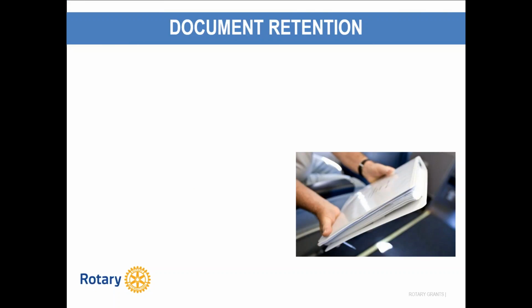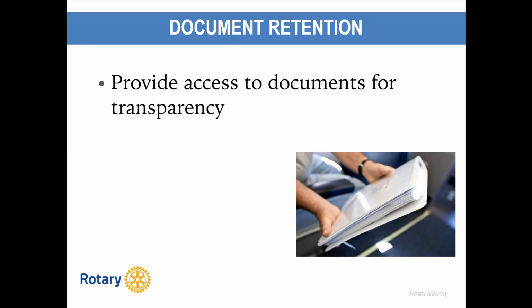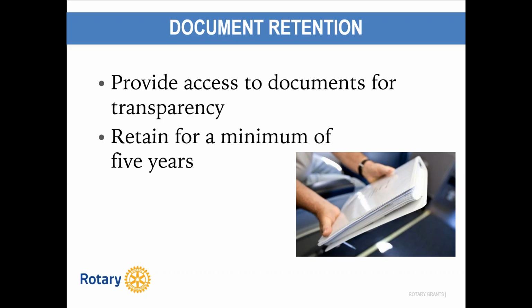As to document retention, all documents should be accessible to everyone in the club. It may be that your club chooses to keep documents in a binder or a file system, or scan documents and save them electronically to a shared network. Documents must be retained for a minimum of 5 years, or longer if local laws require it. Be sure to make PDF copies.